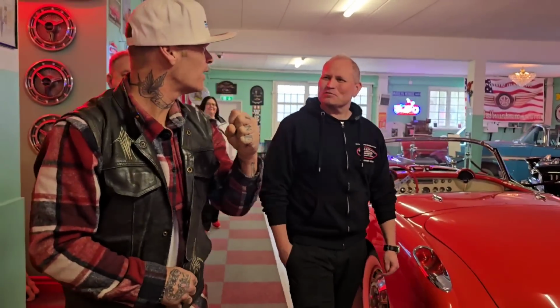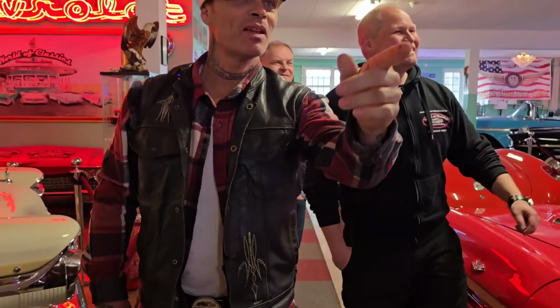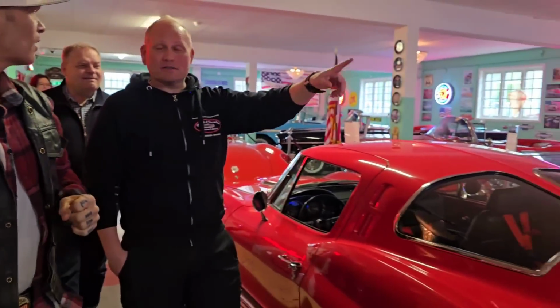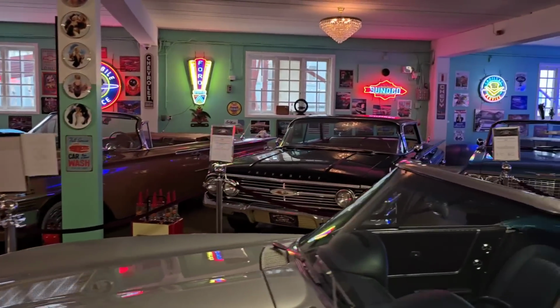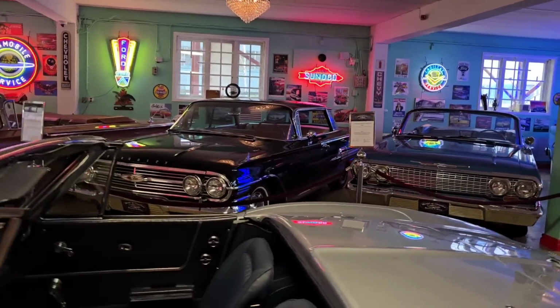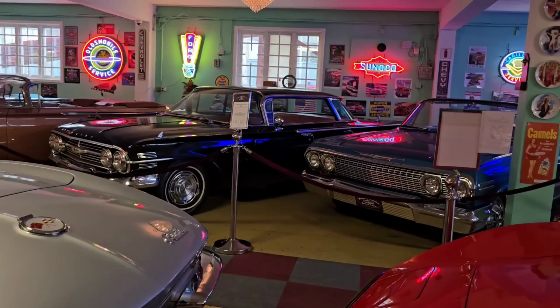What do you mean by that? She's real fun, my 409. Okay, I should have caught on. And then you have another 409 with double 4-barrel carburetors. So it's the awesome 425 horsepower option engine, right? Which side is the dipstick on the engine? Will you show me the engine? Yeah. Okay.